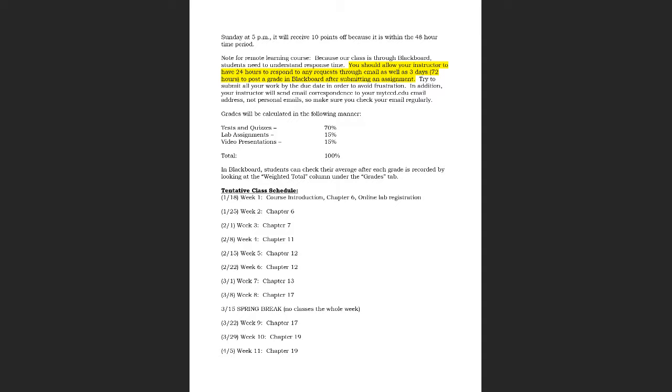Now, notice the chapters in here. We're starting with chapter 6. Okay, and I don't make decisions about what we study. That is the district of Tarrant County College. They make decisions about this book and which chapters. So they have chosen these chapters, and so that's what we're going to cover: 6, 7, 11, 12, 13, 17, and 19.